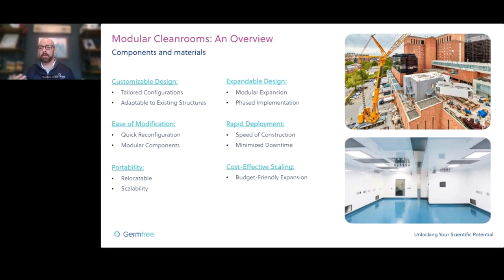So you can actually continue your PD work or your actual process itself in a mobile facility while we're building out your long-term facility as well. Cost effectiveness, you have to look at the reduced construction cost. That time savings is reducing those construction hours at the end of the day.